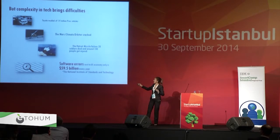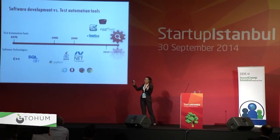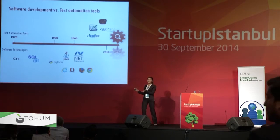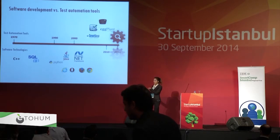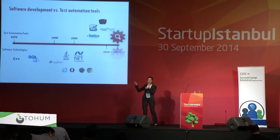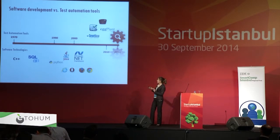Sorry for this. Okay, so what we see here is that for the last 40 years, software tools and methodologies have achieved a certain maturity level. But the test domain is a brand new domain. For the last decade, there are pretty few solutions, especially for the embedded domain, and we are positioning ourselves there to address this gap.